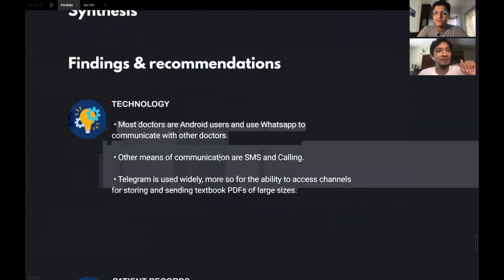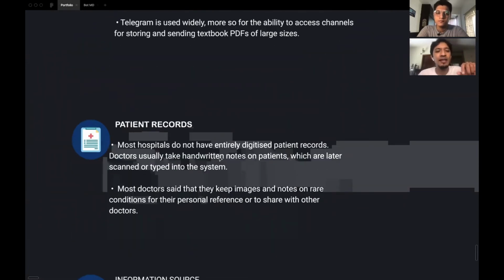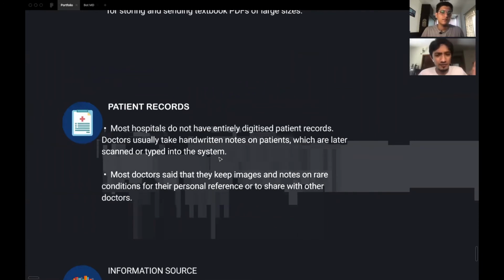And Telegram. One reason they use Telegram is when they send PDFs, they can send large PDFs. WhatsApp has a limit, and also quality reviews. And on Telegram you can quickly access the PDF. Few features like that. Then patient records, how do they do it?